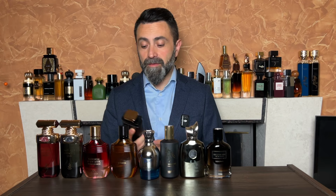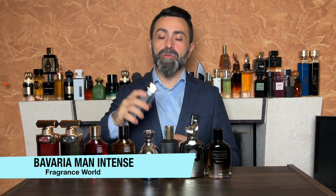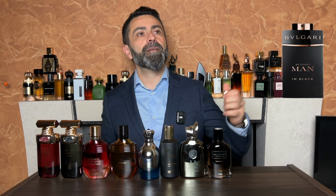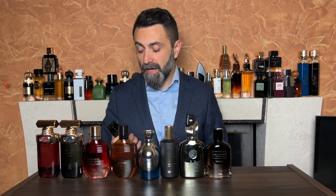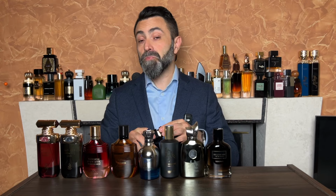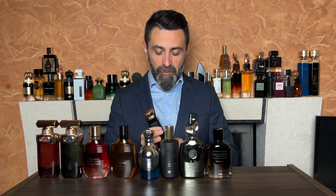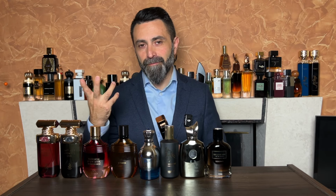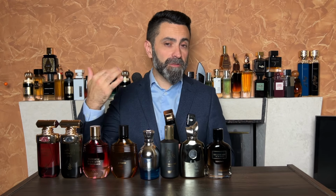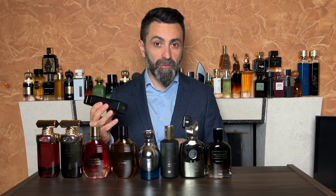The next scent from the brand Fragrance World that I'm going to revisit is called Bavaria Man Intense, and this one, of course, is a clone of Bulgari's Man in Black. I really like the original scent, and Bavaria Man Intense actually gets surprisingly close to it. Not super close, but surprisingly close. The opening feels a little bit more airy and fresher, maybe slightly more spicy, and lacks a bit of the warmth and the depth, but on the dry down this evolves into something that smells very similar to Bulgari's Man in Black.